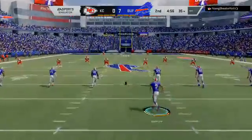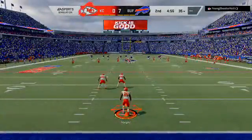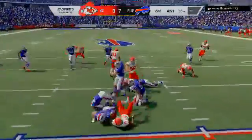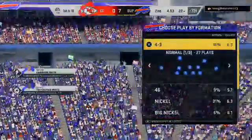So they throw the pick 6. They'll get another shot at it now as this one's in the air. This is taken at the 3. And he'll get across the 20 before he's brought down at about the 23-yard line.